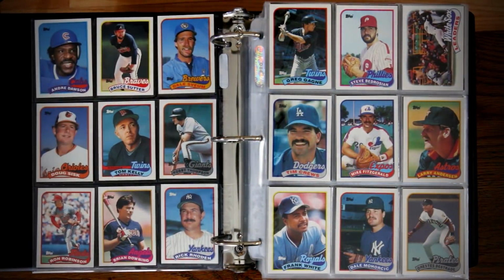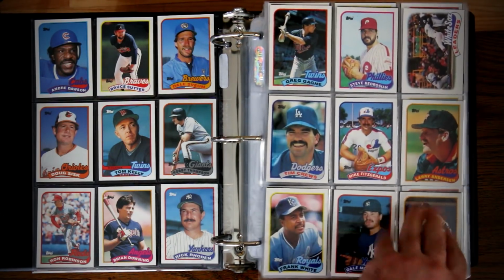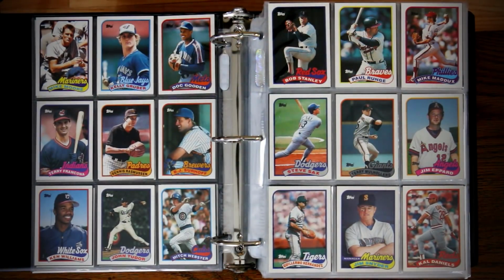So then we can just kind of keep rolling along. You see to the left there, Andre Dawson. There's a good number of Hall of Famers in this set, and just a lot of guys that I remember from my childhood. Steve Bedrosian, he had an absolutely amazing year for the Phillies. Larry Andersen, he was a long-term Philly as well. I actually used to have an uncut sheet of 89 Topps hanging, so it's very cool.